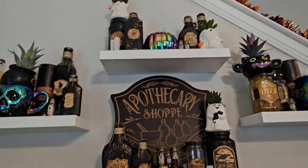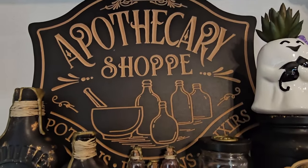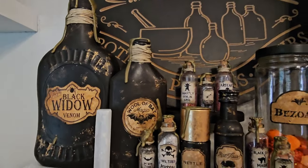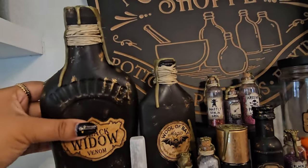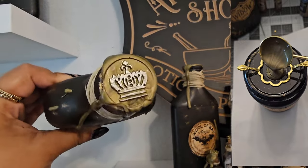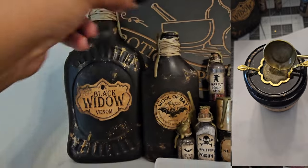But anyways, okay, where to start? Let's start with this main one. So, apothecary shop. And I did use actual sealing wax. And each seal is different. I just had too much fun doing that.